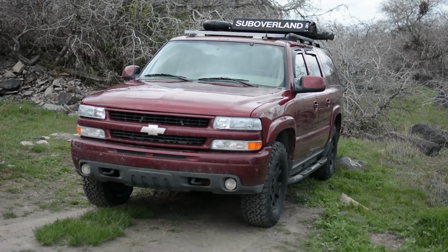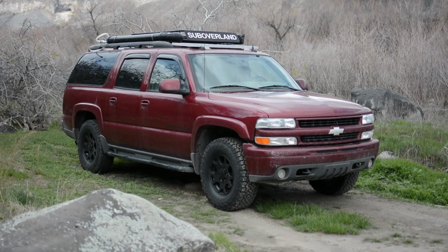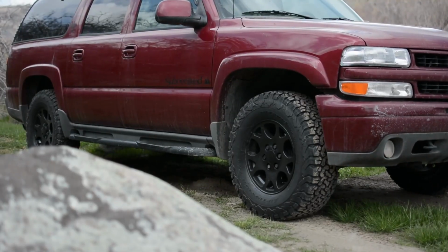So it's by no means a new car. It is a used car that we have freshened up and replaced anything that needed done. And so for today's video, I'll be using an example of a 2000 base SUBOVERLAND with about 185K. So just keep that in mind.